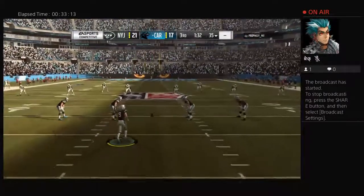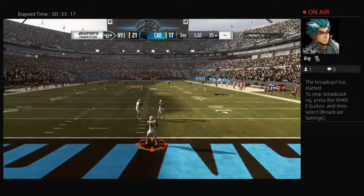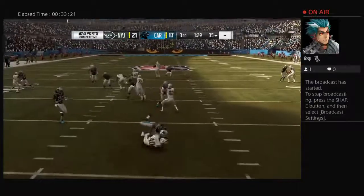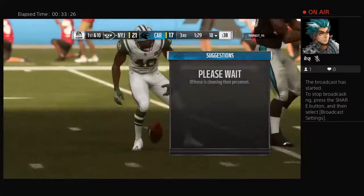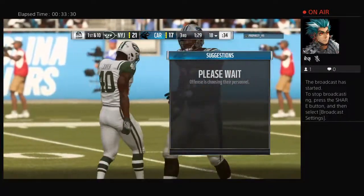Gano out to kick this one away. Fielded about a yard deep. And the decision to bring it out is going to cost him about 7 yards all told as he's taken down back shy of the 20. New York set to take the field.